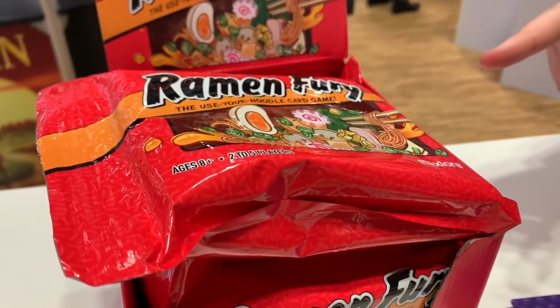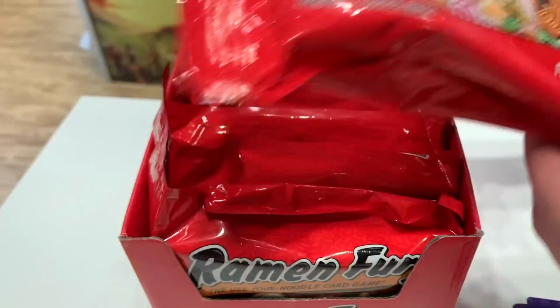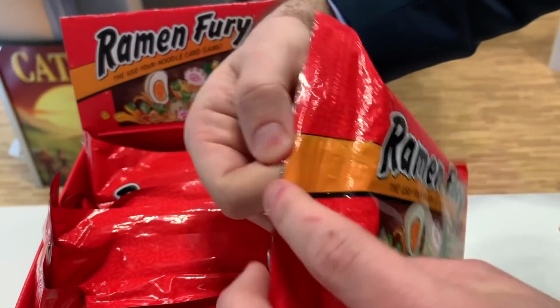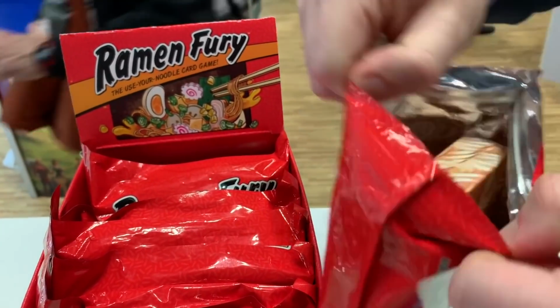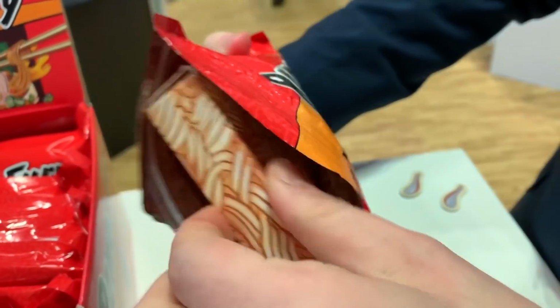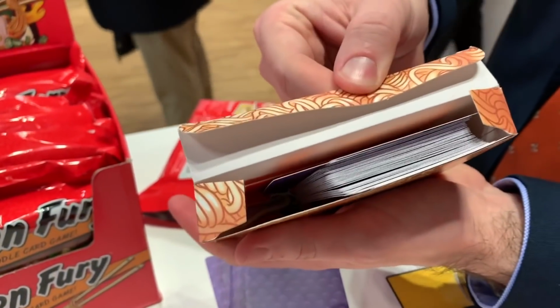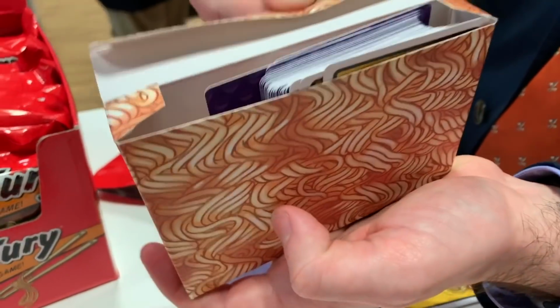All right, so this is Ramen Fury, and it's going to be the Take That card game that comes in a handy-dandy little ramen pouch here. So if you open this up, like a ramen pack you're going to get in the grocery store, inside's a brick of noodles, except you can't eat this one, unfortunately. You open it up, and inside's the cards, rules, everything you need to play.